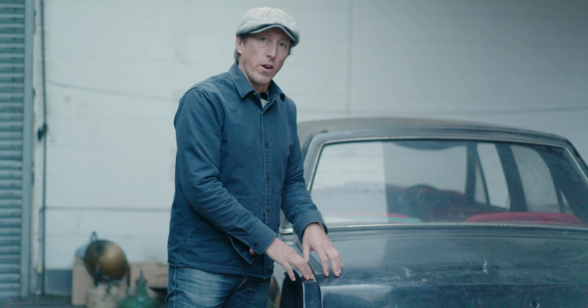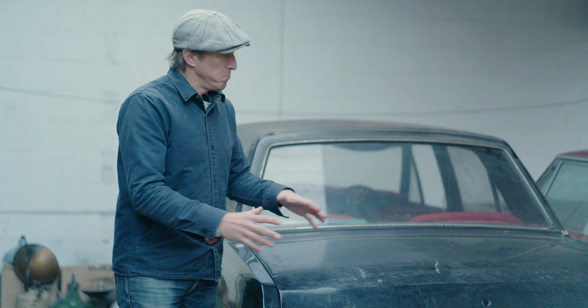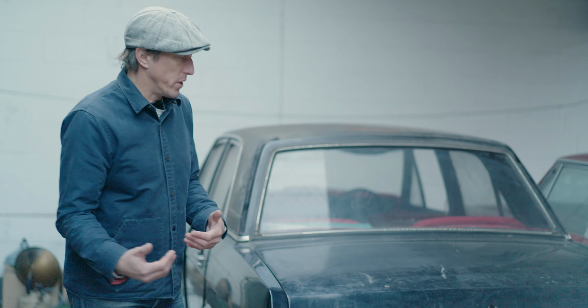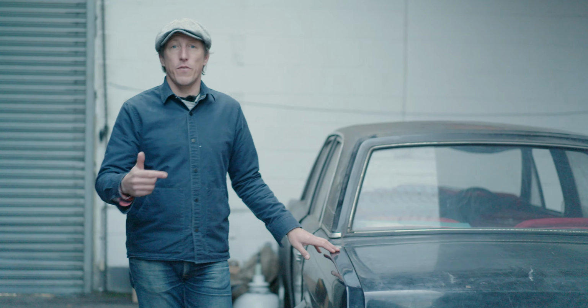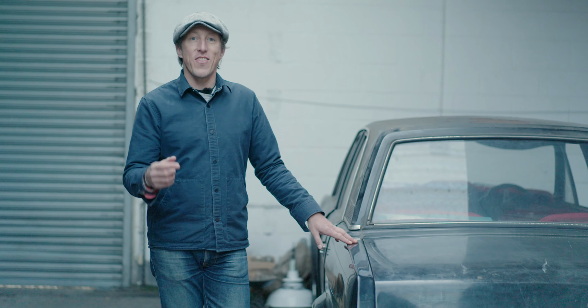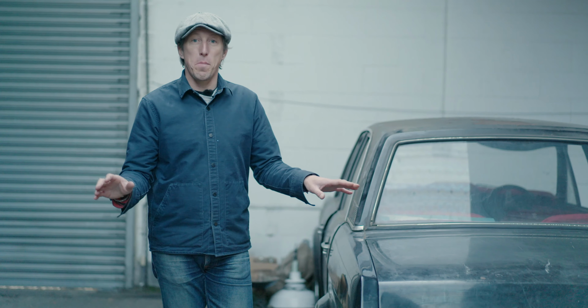This one was bought in 1970 by the current owner. The current owner is still alive, just decided to sell for whatever reason. Had the car resprayed in 1974 and then never put it back together. Not been back on the road.